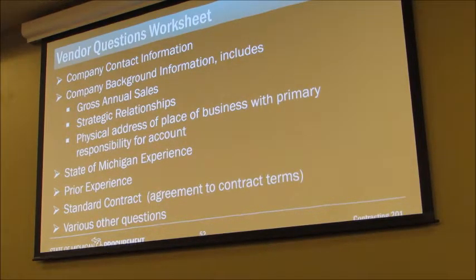Another part of the proposal instructions is the vendor questions worksheet. It's a list of questions that we include. Vendors have to answer questions about their gross annual sales and any strategic relationships they have, where they're doing business. If they have had any State of Michigan experience in the last 10 years, what their experience is over the past 5 years with similar work and scope and size.